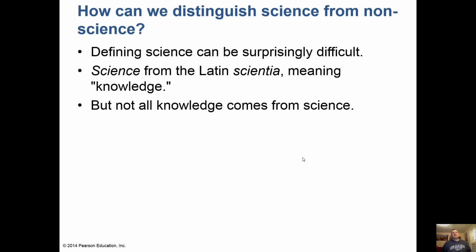So these are the ways we can distinguish science from non-science or fiction. We decide that science can be surprisingly difficult. Science, the word, comes from the Latin scientia, meaning knowledge. But not all knowledge comes from science.